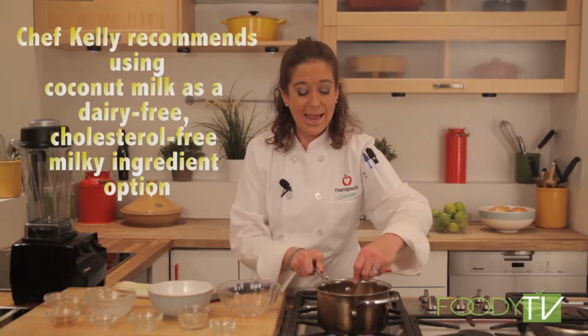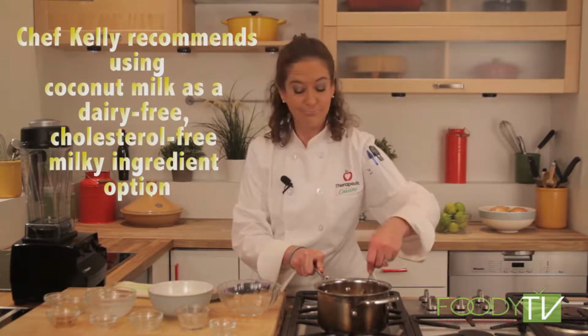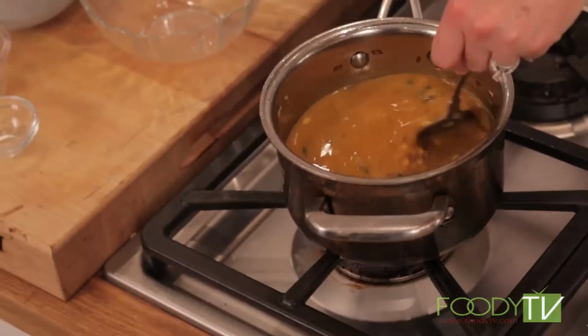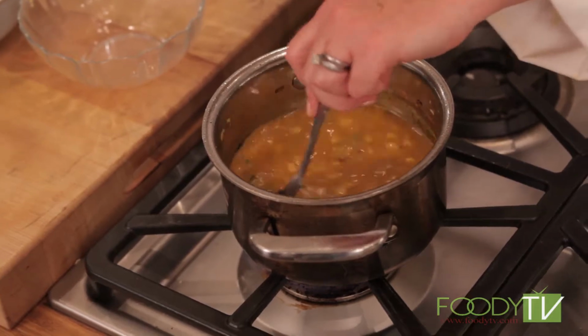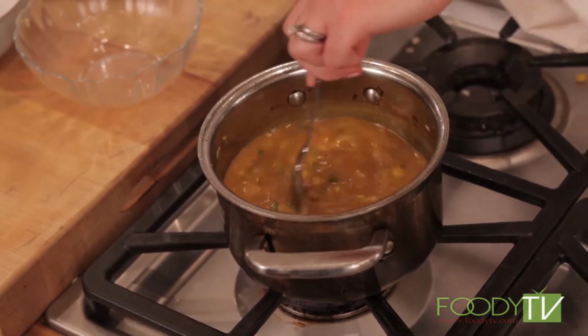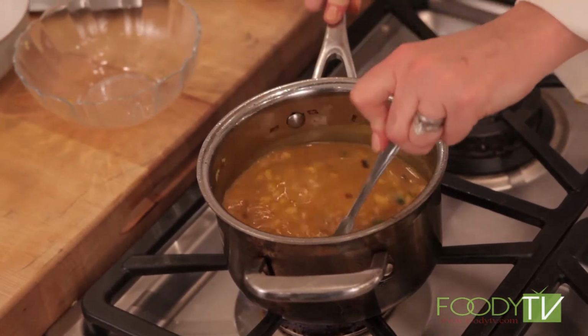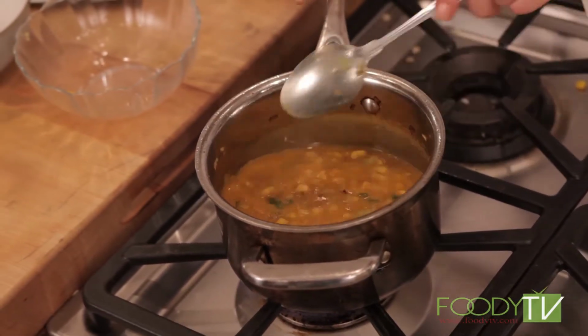Now I'm going to let this come back to a simmer, and I'm going to add half of it to my blender and give it a good puree. That's going to give me a natural thickness with the pureed vegetables rather than having to add some kind of a starch. So this is looking good.